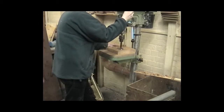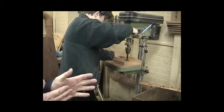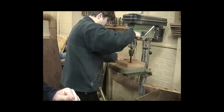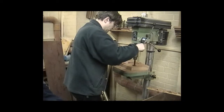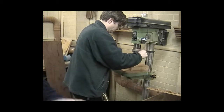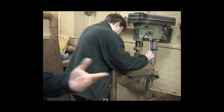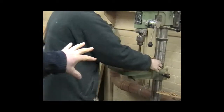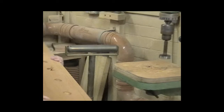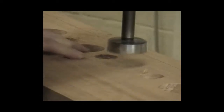This piece here that Neil is actually drilling live is part of the manual draw stop actions. We're making new ones because the old ones, the actual timber, was not particularly stable. It was curling up and reacting badly to temperature and humidity changes. So this one here is mahogany, which is much stabler timber, and what's happening at the moment is all the holes and grooves and channels for the wind to get through it to operate the system are just being cut.